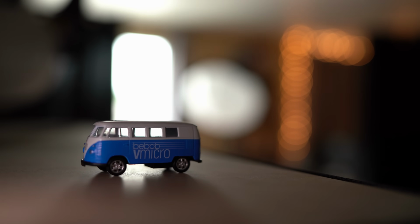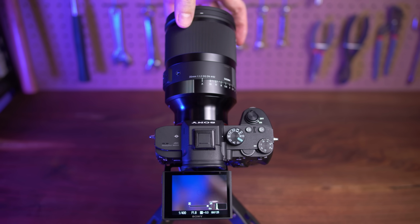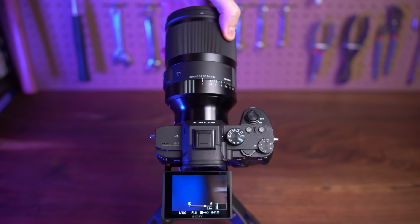The focus ring is also very smooth. They've eliminated the window and the soft stops found on the 1.4 version, but it is extremely well dampened. However, it's not fully linear in its response. The focus throw on this thing is huge. It ranges anywhere between 580 degrees to about 720 degrees.